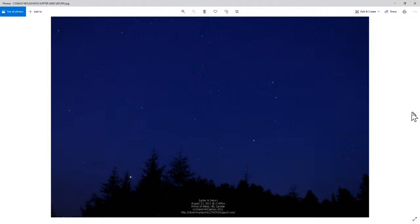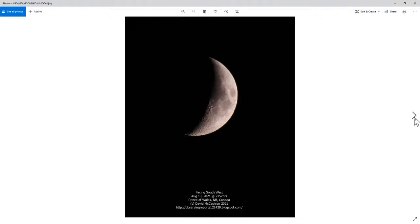This one is of Jupiter and Saturn here. Jupiter down here, I believe, and Saturn's up here. He's got a nice shot of the moon. And Dave always puts his time, like 21:57 hours, right into the description.